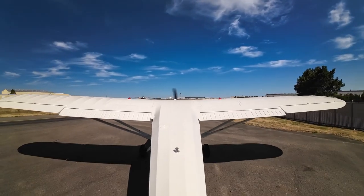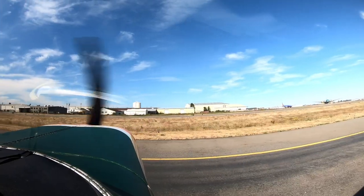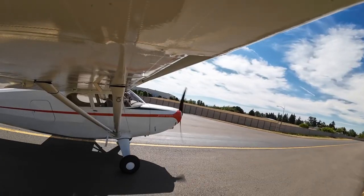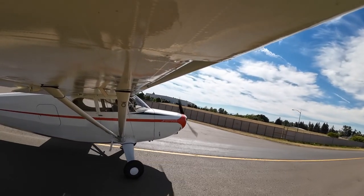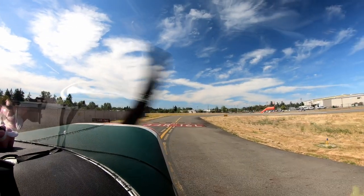Turn, glide. Got the super curve turning on final. See if I can nail this center line this time. Oh yeah.